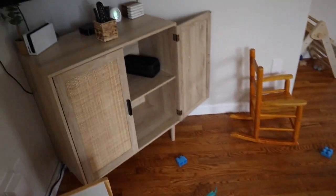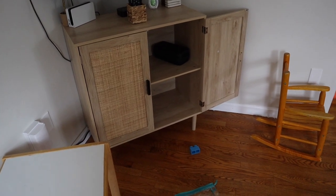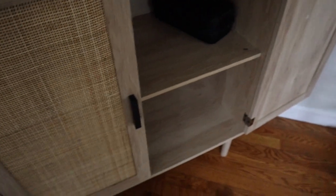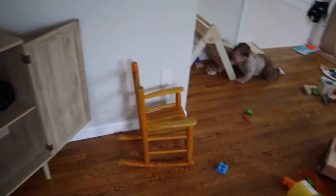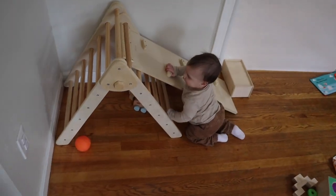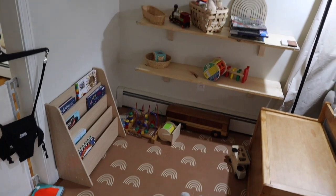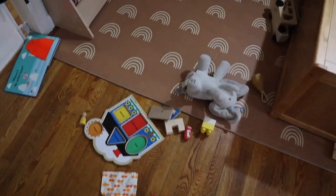And then I did recently upgrade our TV stand. I got one that has doors that can close and two shelves. I got this from Amazon and it's not the best quality, but it's definitely okay. I just like the cane front on it. I'll link that below for you if you'd like. We got his pickler and his ramp that he got from Christmas that usually sits here. And then over here is shelves mixed with bookshelves and obviously toys everywhere.